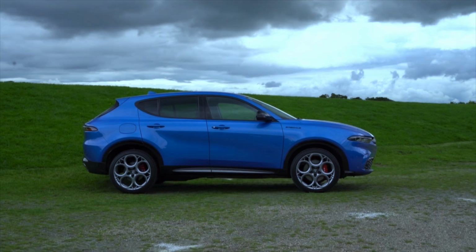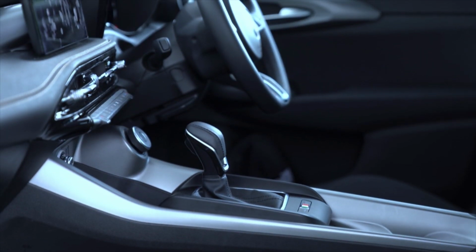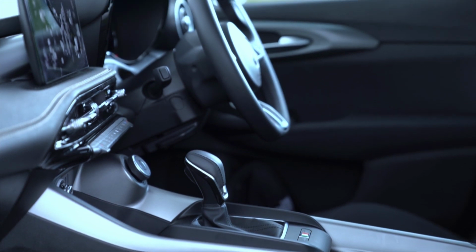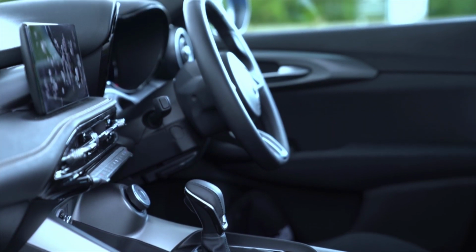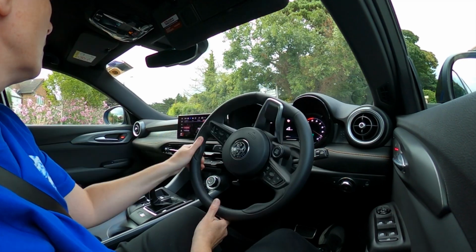Driving the PHEV is similar to any small SUV from Stellantis. It only has a 0 to 100 km/h time of around 6.2 seconds when fully charged, and outside of that it's best to sit back and wait for the tractor in front to turn off the road.